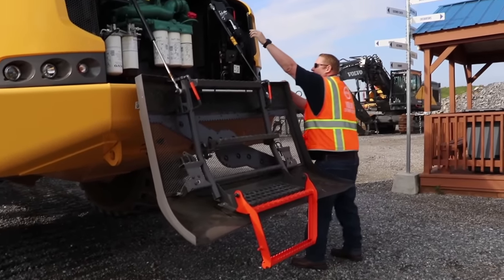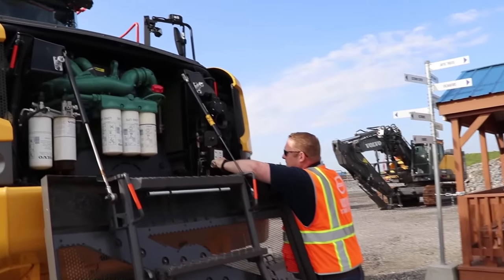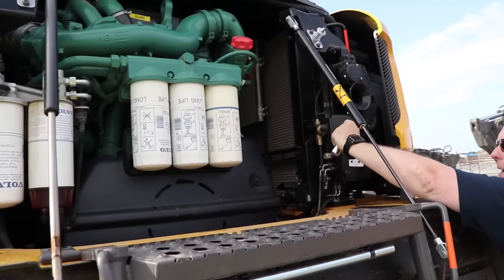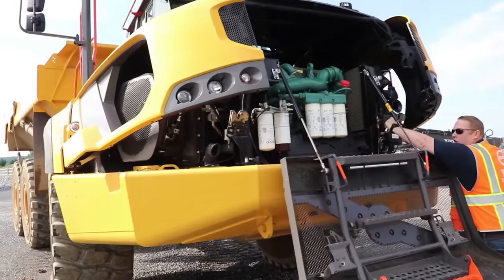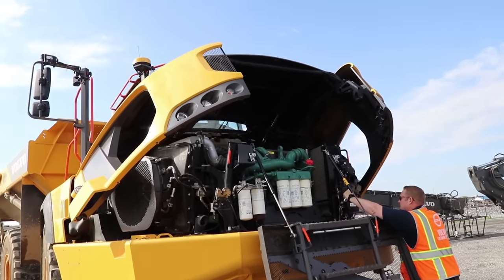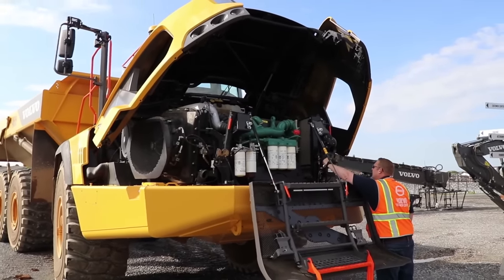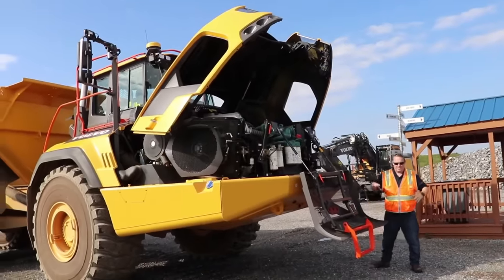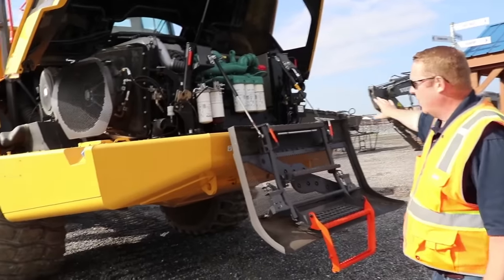Okay, so you have actually steps built right into the front of the grill. Absolutely. Everything's easy to get to. So what are you doing there, Eric? I'm opening the hood. So it's on a hydraulic cylinder, it opens the hood. Just showing you how easy everything is to get to. So when a technician has to get into the engine, work on it, it's real easy to get in there. Everything's done at ground level.